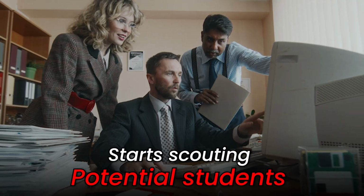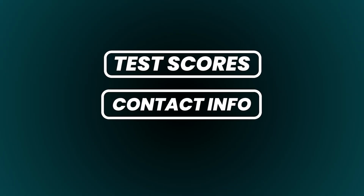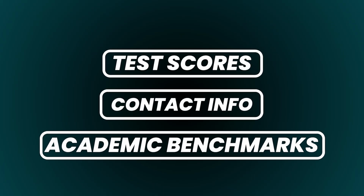Here's how it works. Harvard buys student data from standardized testing companies, and every year they purchase test scores and contact info for over 100,000 students who hit certain academic benchmarks. They then flood these students with recruitment emails, glossy booklets, and invitations to admissions events. If you've ever received an email from Harvard saying they'd love to see you apply, that's why they're doing it.